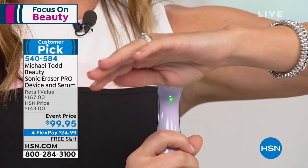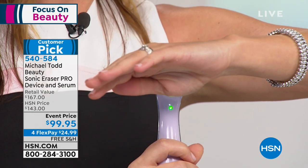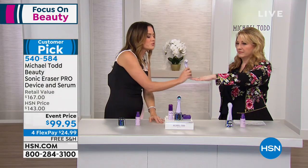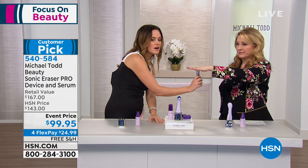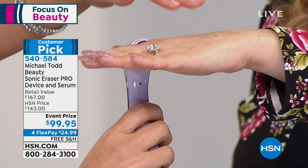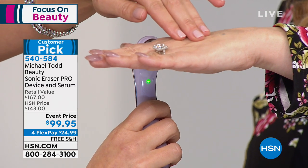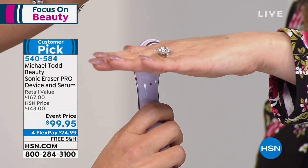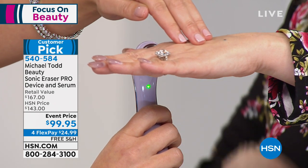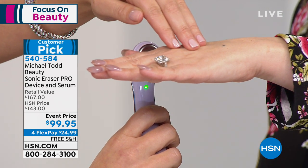Now, if I go to use this on Helen, I want you to see what happens. This is gonna blow your mind. So I'm gonna use this on her. We're gonna come right in here. We're making contact with her skin. Do you feel anything? I feel nothing. Okay, now look what happens. I'm touching her with my other hand. Oh. On. Now I'm gonna remove my hand. Off. You can see the light. Look at the light. And I'm touching her with my hand and it goes on. Look at that.